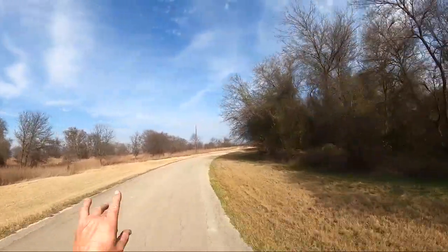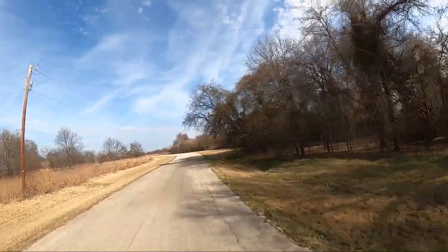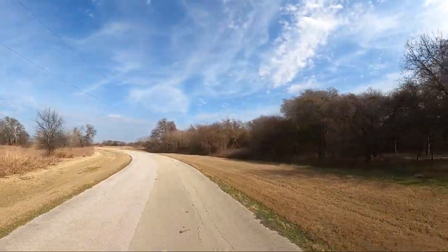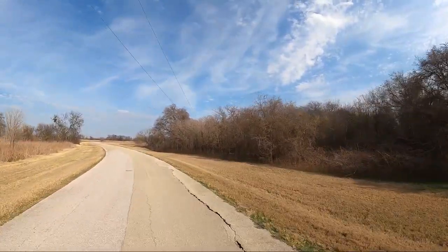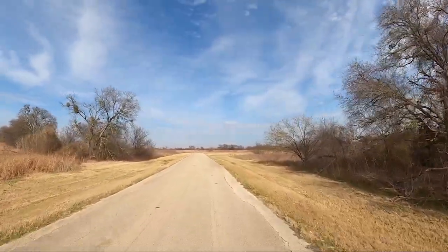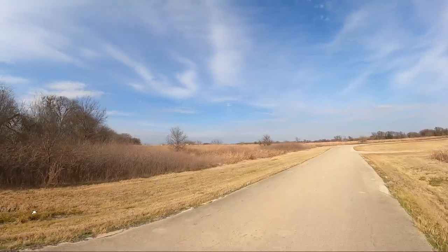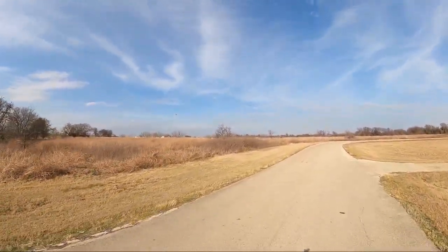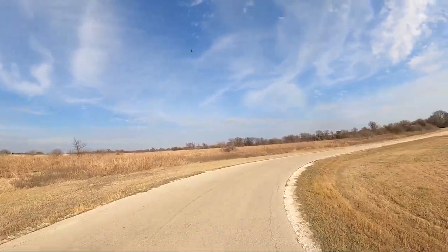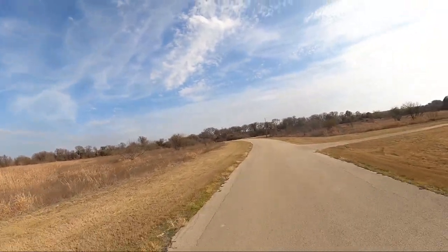Now keep your eyes peeled to that side of the road, because there's a radio control airport right over here on our left, and there's a couple of jets flying out of there today. So that's the airport right there. There's the jet. It's 16. How about that? That's pretty cool.